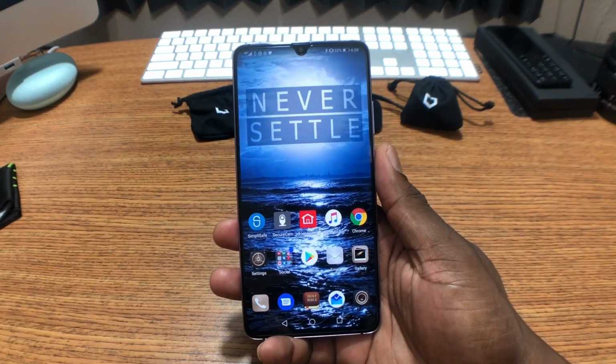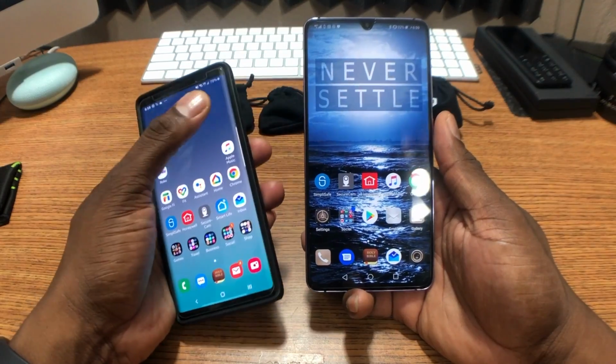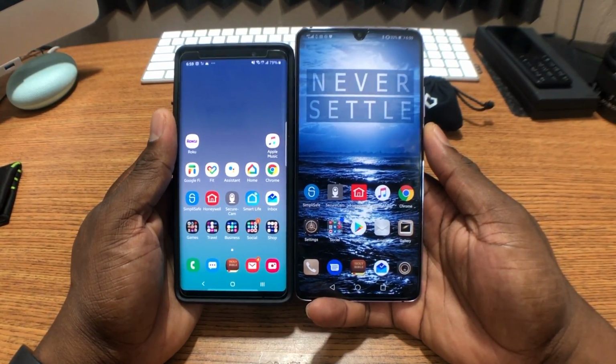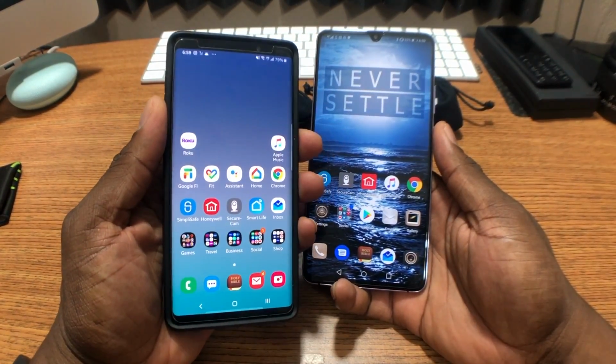I mean, I showed it to you next to the Note 9. I mean, the Note 9 is not a small phone, man. Some people be like, "Man, you got big hands," because the Note 9 looks small. The Note 9 is not a small phone, folks. It's a huge phone. We're talking about a 6.4-inch screen right here, and I'm holding it.